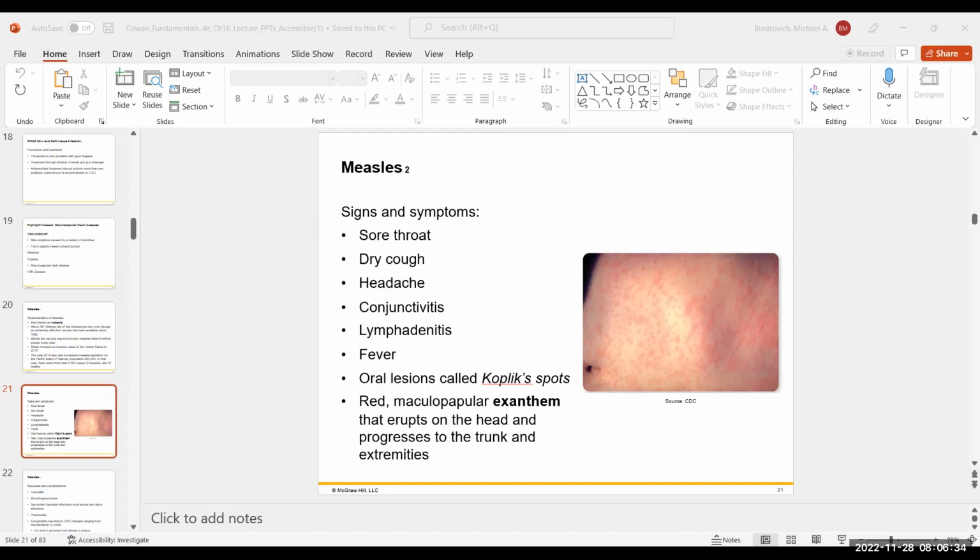So the joint pain is pretty common. And it involves more than one joint, at least 5 joints usually. Then, at the same time as the development of the joint pain, or a few days later, you start to get the maculopapular rash that will again spread from head to extremities. Spares the palms and the soles, clears up in 3 days. Fortunately, you have lifelong immunity after being infected with rubella.